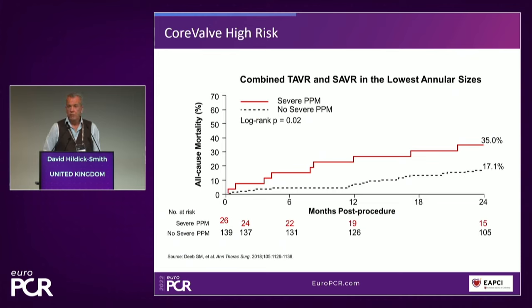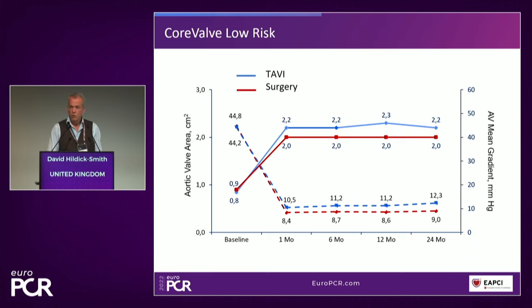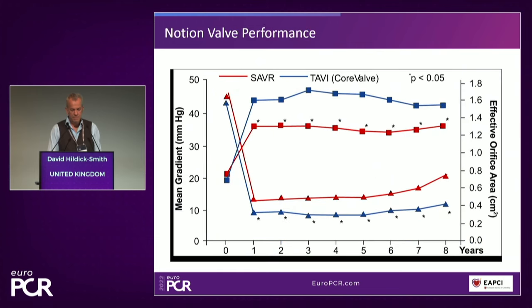If you look at combined TAVI and surgical aortic valve replacements in the lowest annular sizes and stratify this according to patient prosthesis mismatch, you get the same outcomes, that there's a mortality disadvantage if you have severe patient prosthesis mismatch. In the CoreValve low risk study, we had good gradients at 2 years and good valve areas. So we're beginning to see a difference between the balloon expandable and the self-expanding systems.